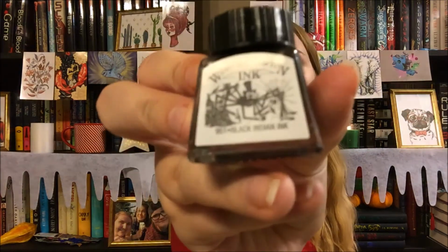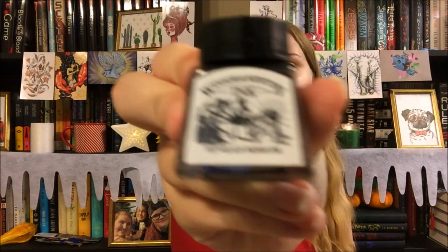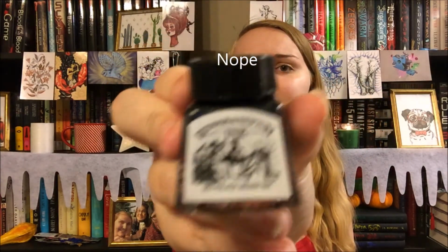These are in no particular order, by the way, but the first thing that I have here is the Winsor & Newton black ink with the little spidery dude. Please focus on the spidery dude. He deserves it. Which is from the October Inktober box, which I just thought was super cute and super cool. And I want to do more with ink, so I was really glad to have this in my possession.